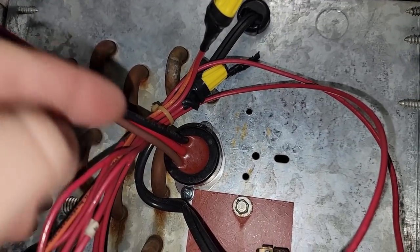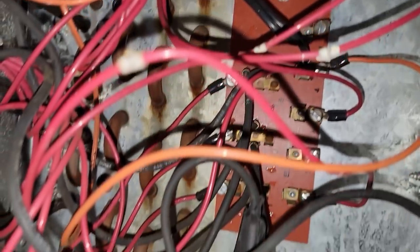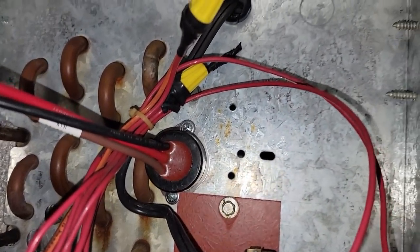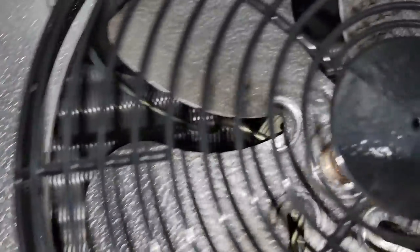Since we're off to the side, you're going to lose a little bit of sensing, so I mounted one down lower. That's as low as I can go without, you know, hitting something. I use really short self-tapping Phillips screws. That way it doesn't go into a coil, which there is no coils on this other side.